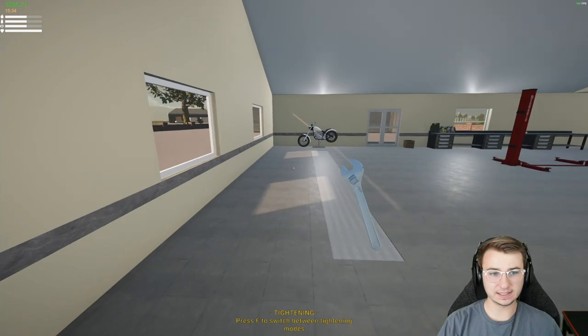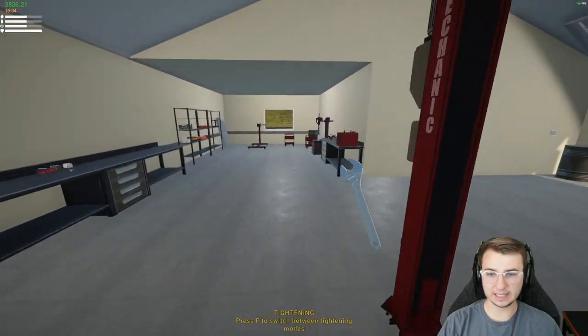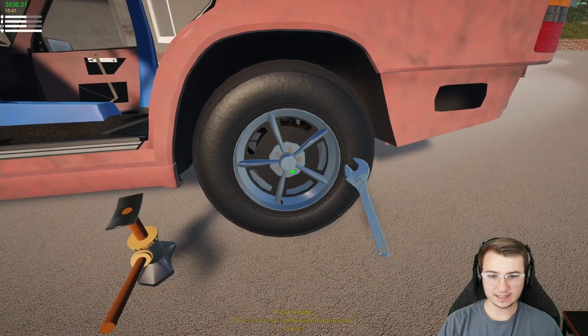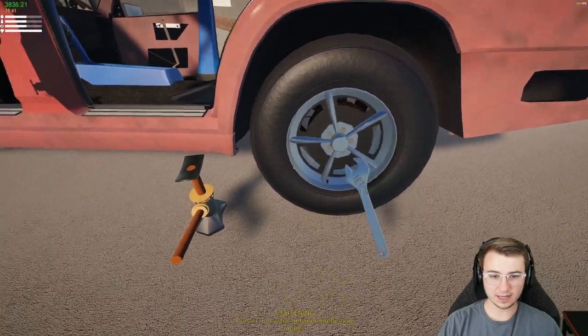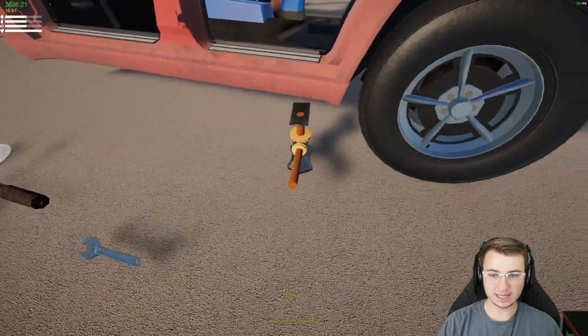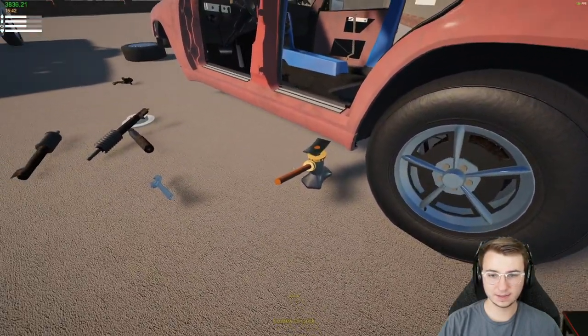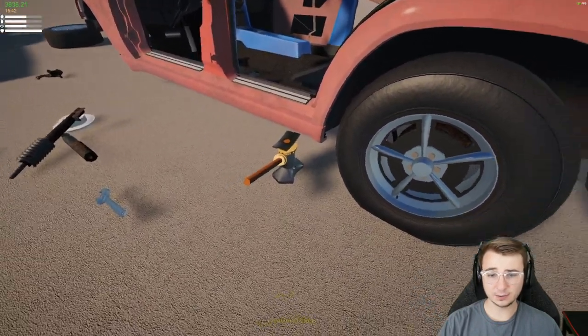It's not gonna work because it's just on the ground. We need to get another jack. Let's see if that's high enough. Perfect. All right, let's get that zipped on there. Then we can lower the jack back down, and we'll work our way around to the opposite side. Basically just try to do the same thing.